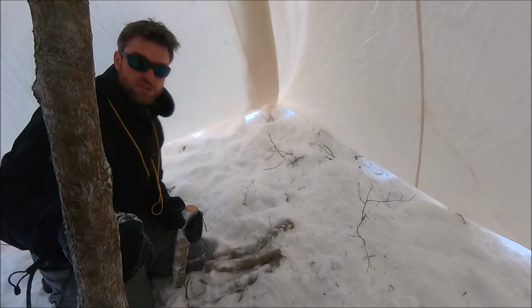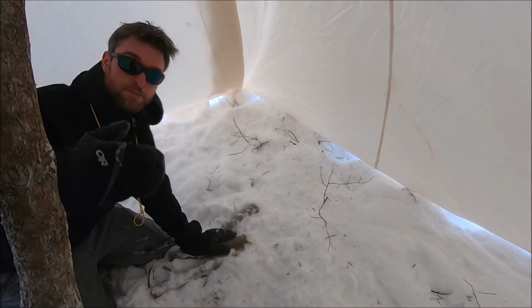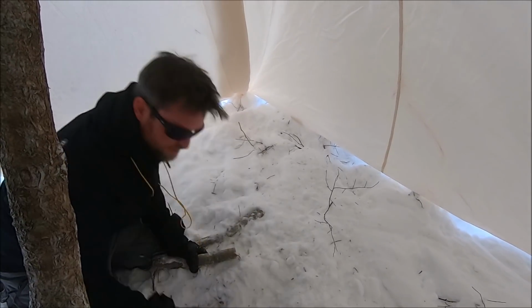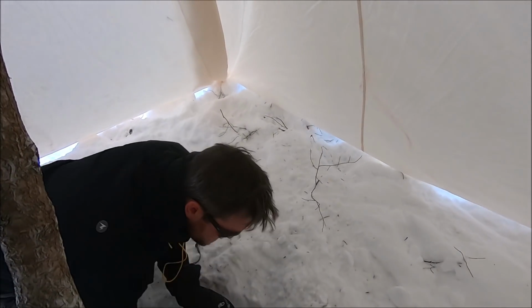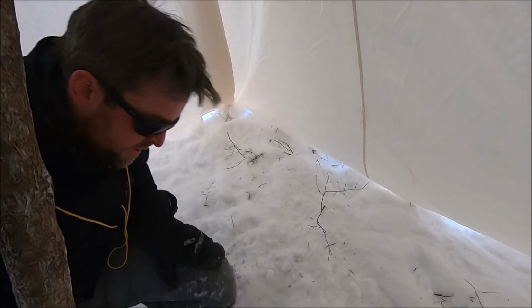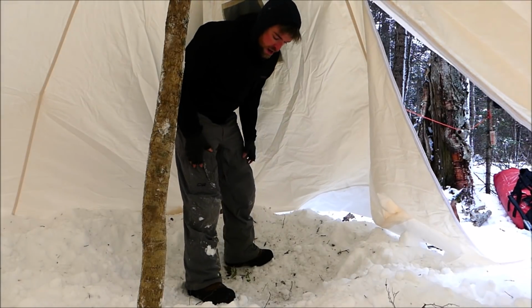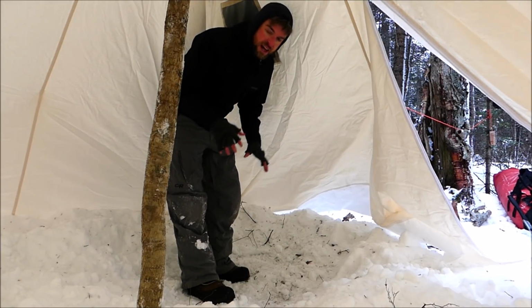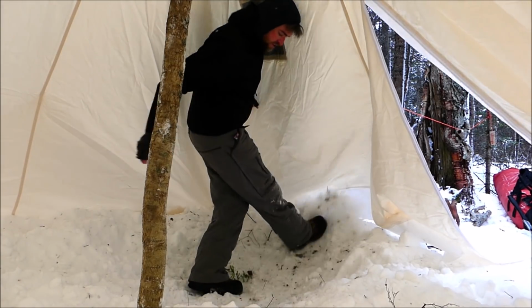So we're worried about the poles sinking in the night into the snow, which would cause a lot of issues. It could even cause the stovepipe to touch the canvas, which could ruin it or catch it ablaze. So we're putting some extra pieces here from our stave down as a platform, and it should stay nicely on that. There we go. Scraping out the area for the stove a little bit here so that it doesn't melt down into the snow and become imbalanced. I'm pretty much down to earth here, so that will be nice. Shouldn't change and shift too much.